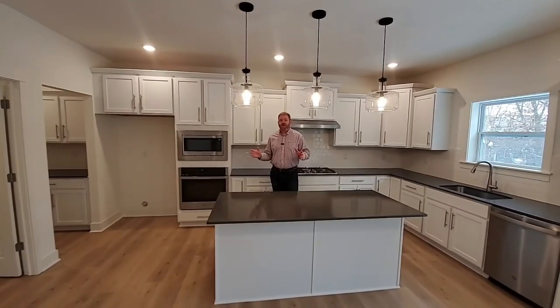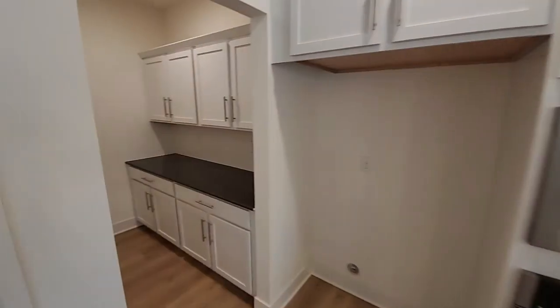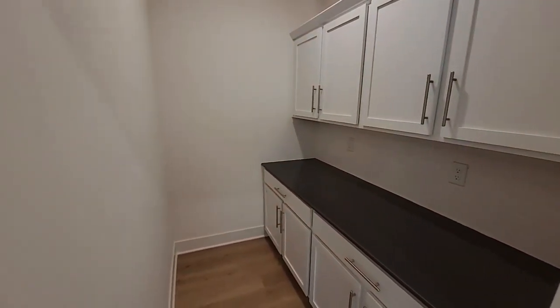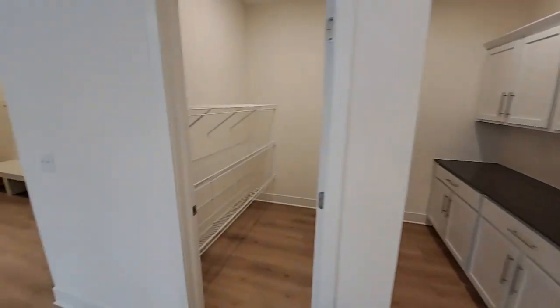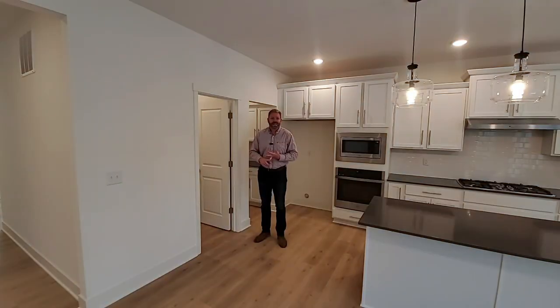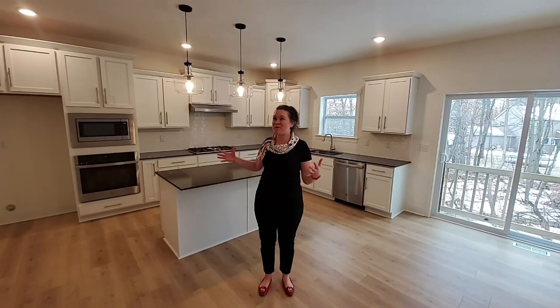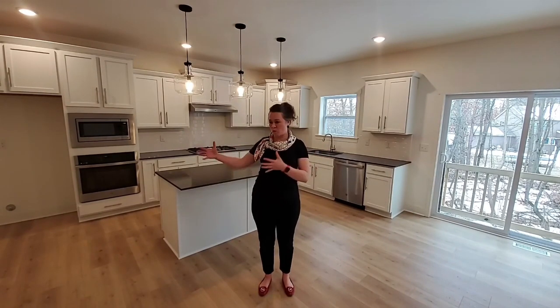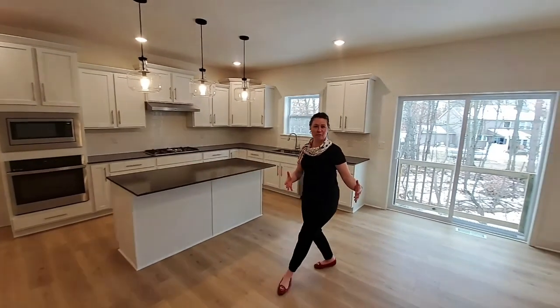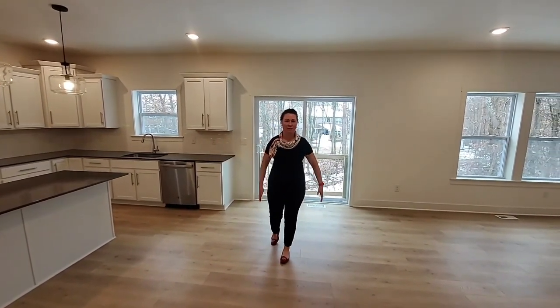In addition to all of this space, you've got a ton of extra space over here, because we have a complete butler's pantry and a separate pantry where you can store all of your extra goods and appliances. Everything that you need in your kitchen can be hidden away nicely. Right next to it we have the informal dining, which could quite easily fit a 6 to 8 person table.